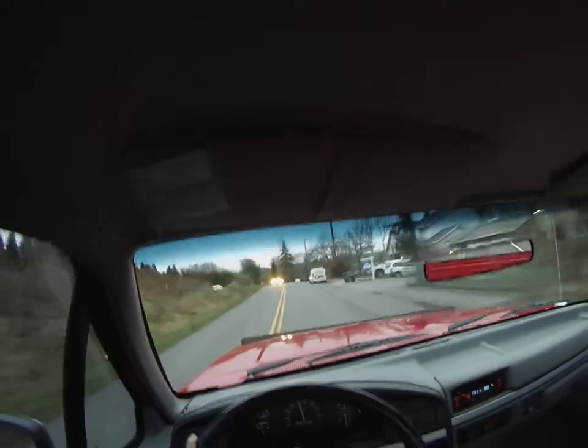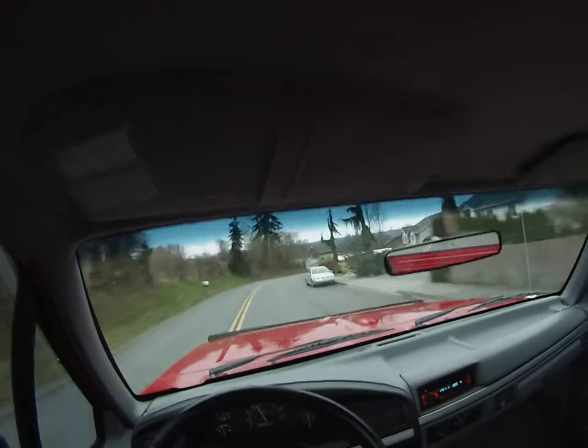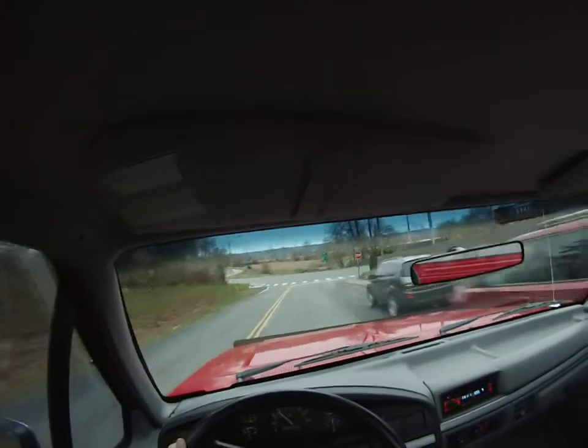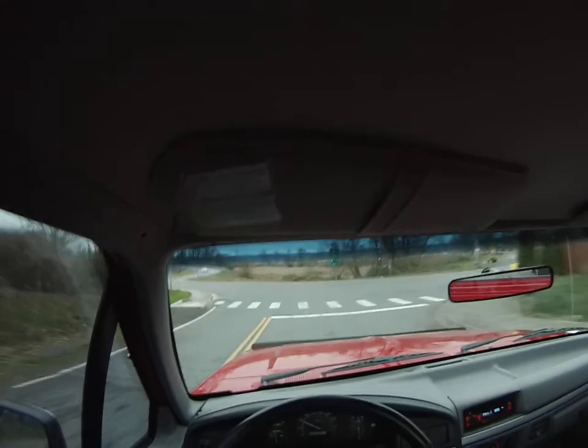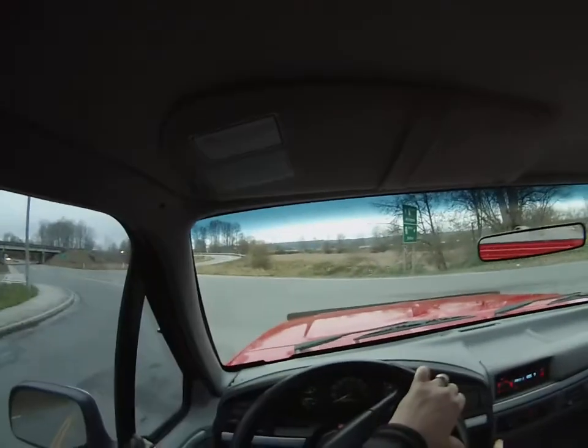It's got a fresh oil change, the coolant's new, just a bunch of stuff that's been done to it, brakes, all that stuff. So it's pretty much just a jump in it and go truck, take it to your next oil change. So I'm going to start out here in 1st gear as soon as this guy passes, and I'm going to get on the highway.